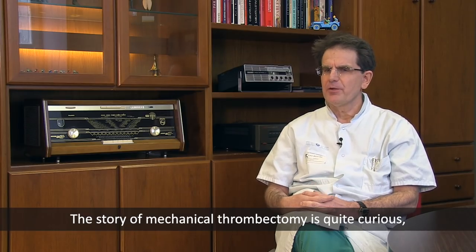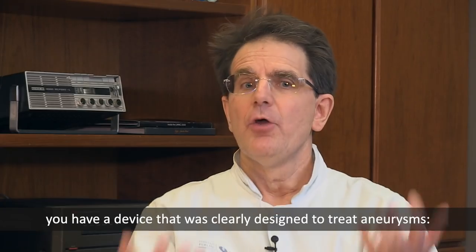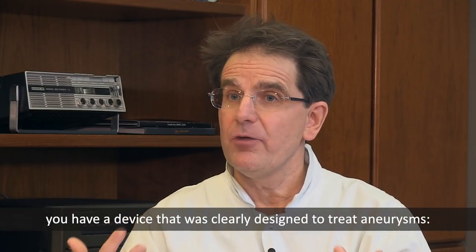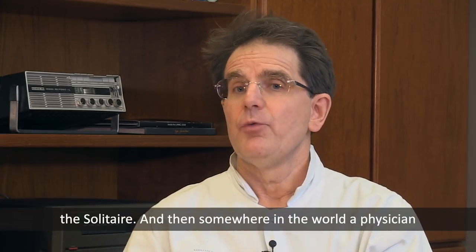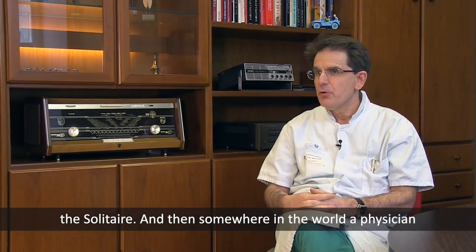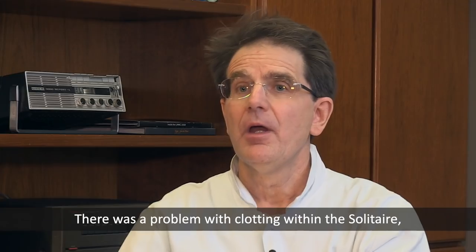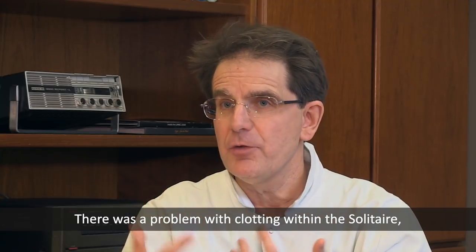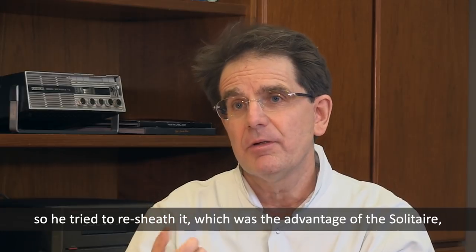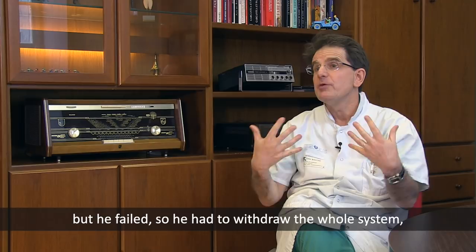The story of thrombectomy is quite funny, because this is really what happens in medicine. You have a device which was clearly designed to treat aneurysms, which was the Solitaire. And it happened somewhere in the world that a physician tried to deploy a Solitaire to treat an aneurysm. He got trouble. He got clotting within the Solitaire, and he tried to reshape it. Normally, this was the advantage of the Solitaire. And finally, he failed to reshape the Solitaire.